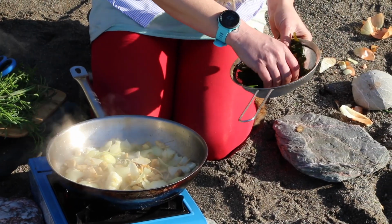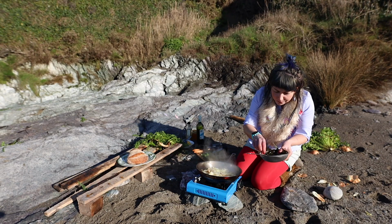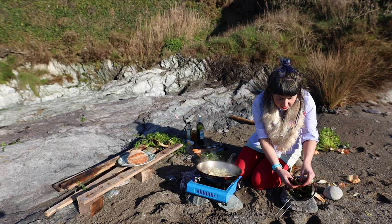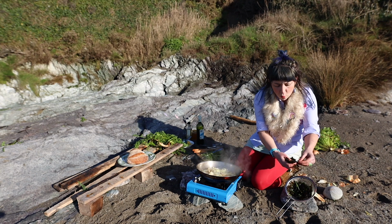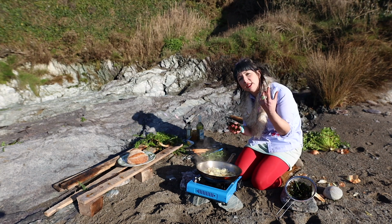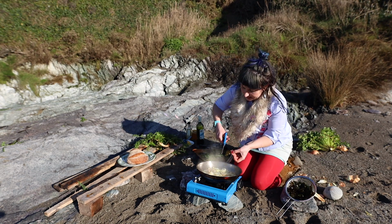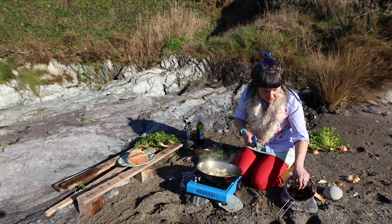Now the first thing we looked at today was our spiraled twisted rack. We've got our nice fronds. We're going to cut them a bit smaller than this. And when this brown seaweed hits the heat, it's going to change from brown into more of a green colour. So let's chop that in there.